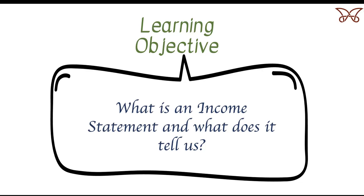In this session, we shall learn about the income statement and what it tells us. An income statement is a financial report detailing a company's income and expenses over a reporting period. It can also be referred to as a profit and loss or P&L statement and is typically prepared quarterly or annually.